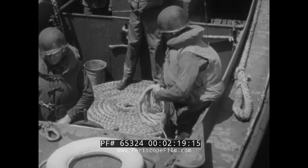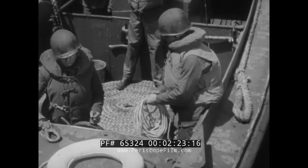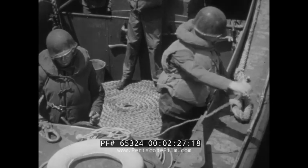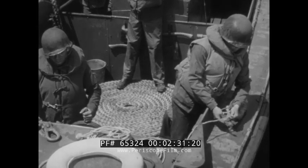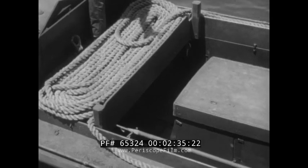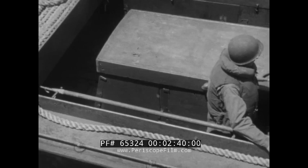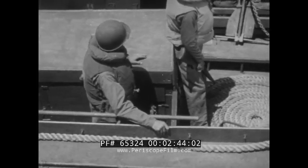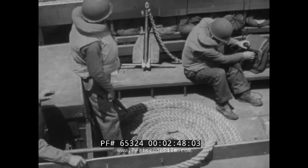These deckhands have many duties, one of which is to make up the heaving line. Several heaving lines should be carried, always made up and ready for use. The heaving line is thrown into a stranded boat so the heavy tow line can be hauled aboard. This tow line is coiled for the most part in the line rack aft, 150 fathoms of line to tow a stranded boat off the beach. The part of the tow line which the line rack does not hold is coiled on deck amidships.